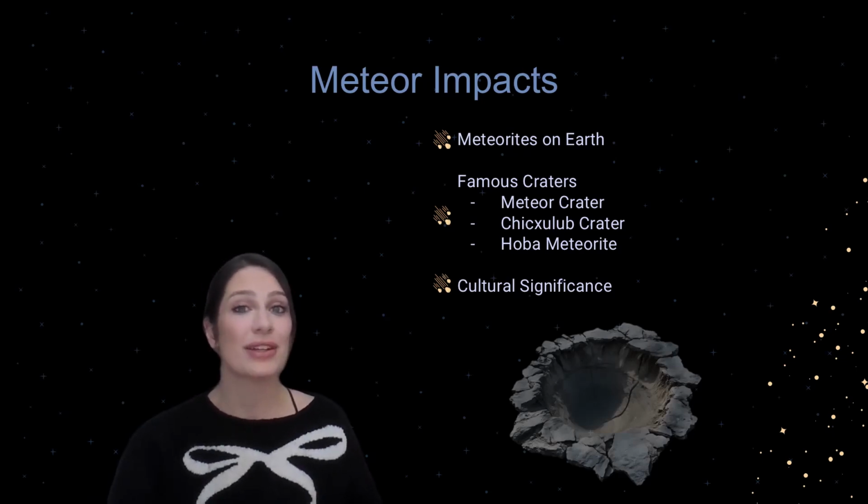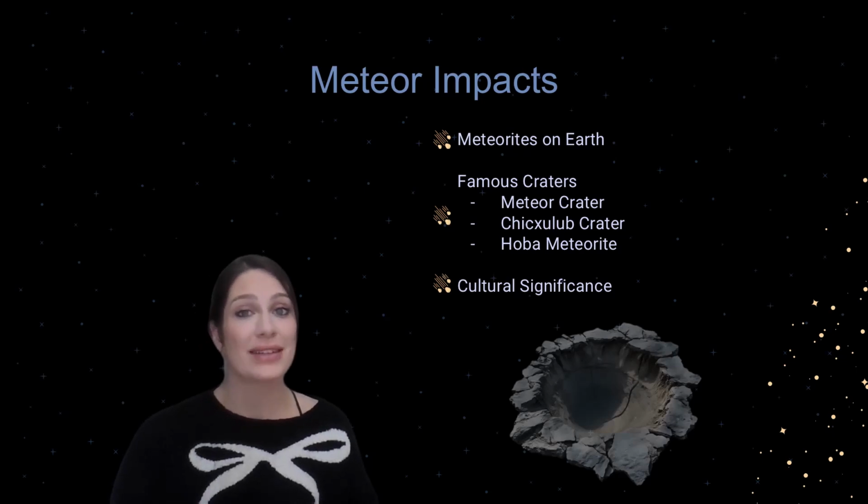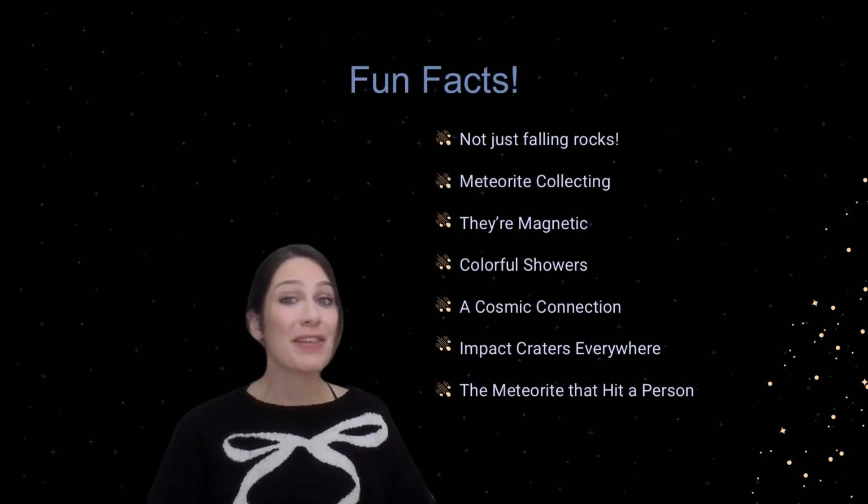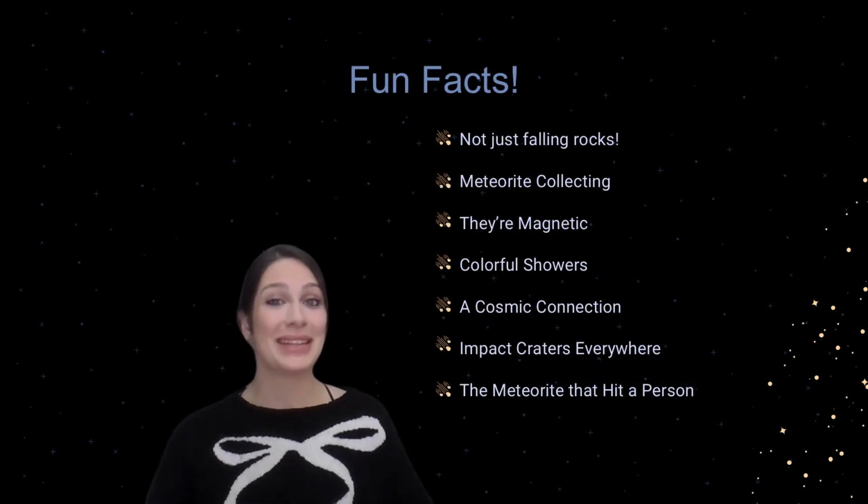Even today, meteorites hold cultural and symbolic value. Some are turned into jewelry or artifacts, and others are kept in museums as treasures from the cosmos. Whether we see them as scientific specimens or cosmic wonders, meteorites remind us of our connection to the universe. And speaking of wonders, there are many cool and unexpected things about meteors and meteor showers. Let's dive into a few fun facts that you might not know.